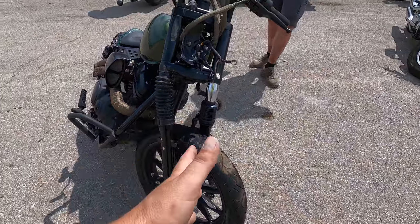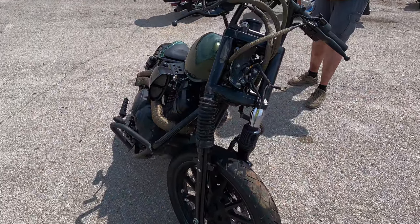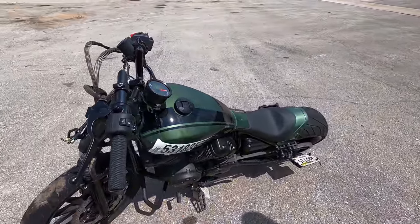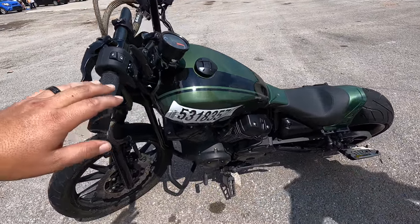I hate seeing these though, man. Look, the forks are bent bad. Yeah, they hit something hard. Real hard. Yeah, that's a shame, man.